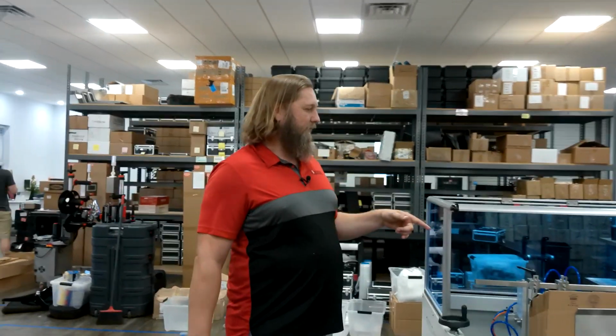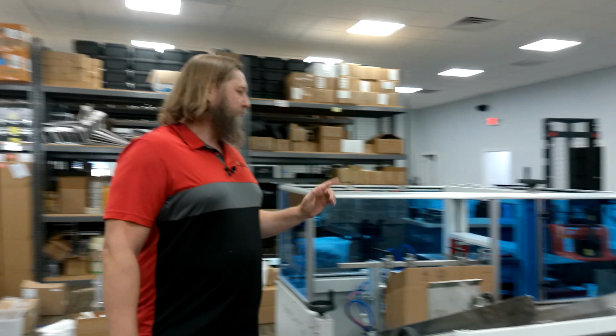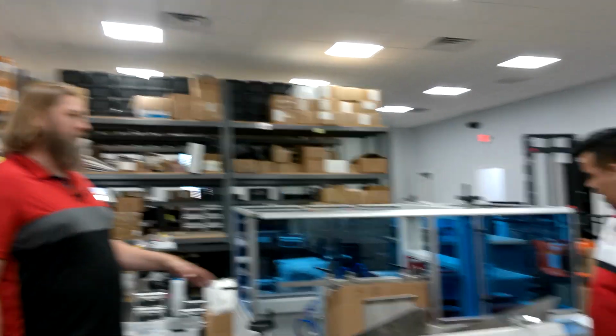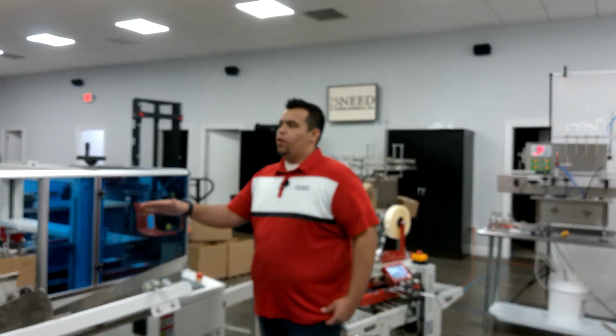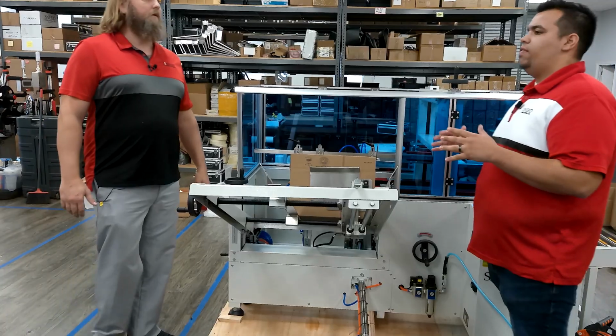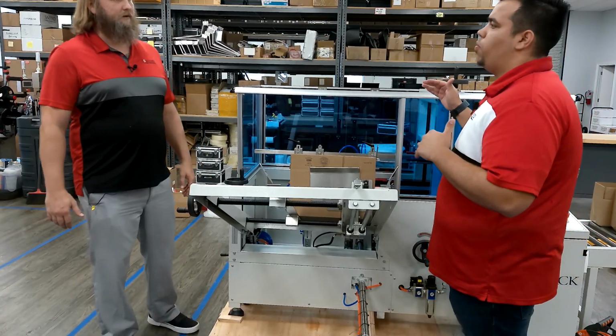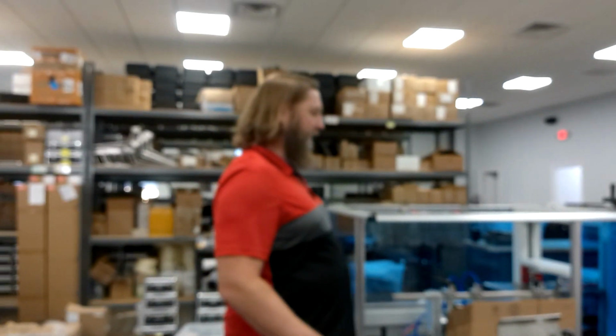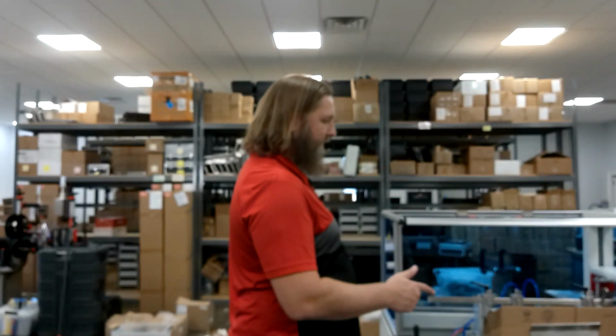Samuel, you were tinkering with our case erector here. Which model is this? Because I know we have several models, but this is the one we're bringing to the show. Yeah, so this is the 30 model. This is for small boxes. We have the 50 model. It's just for bigger boxes. So it's really, really nice. Okay, great. And then this is for left-hand style boxes.